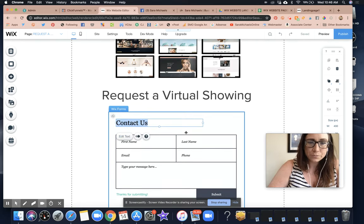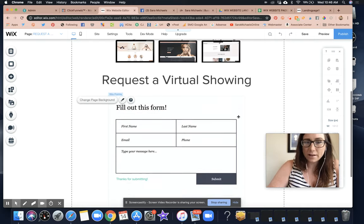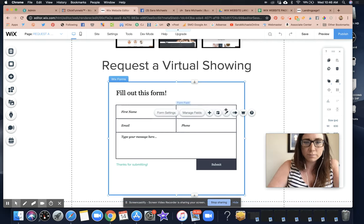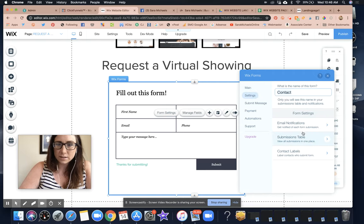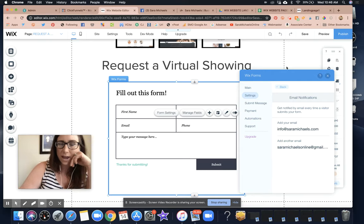So, all right, so now I'm telling them exactly what to do. Okay, so I'm gonna say form settings. I want to make sure that inside of the settings, in the email notification, make sure it's going to your business Gmail. And then I always add my personal email as a secondary just to make sure that I'm not missing any.